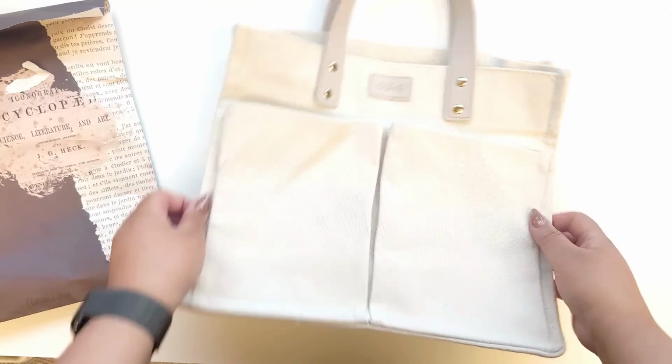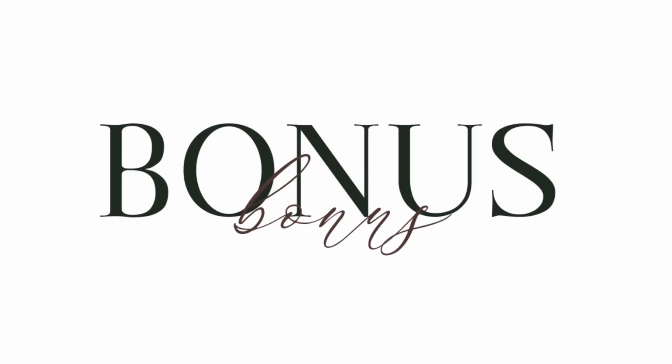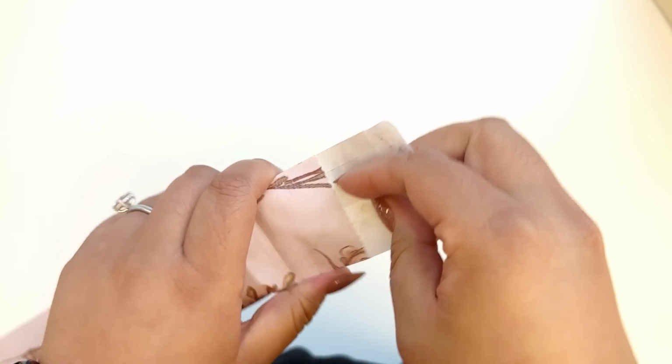Oh, I love this tote. I love it. It literally sits on my desk and I have my planner in there and everything. Okay. Oh, bonus. Did you guys know I have a bonus? I have a surprise for you. Yes. So it's a 4th pen that you get in this year's Advent VB kit.